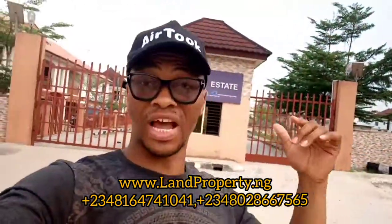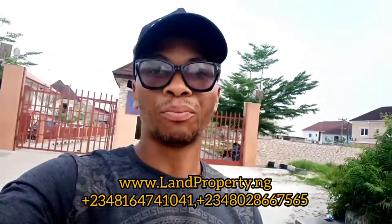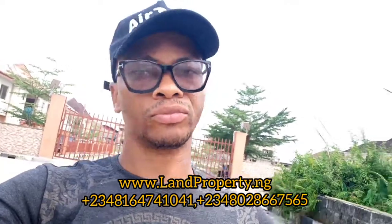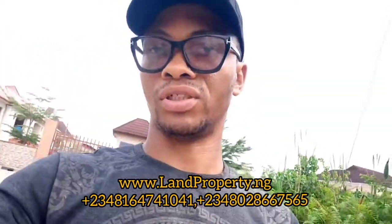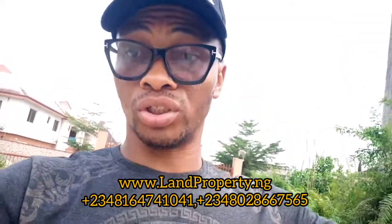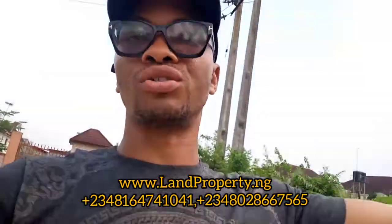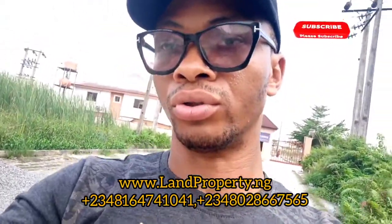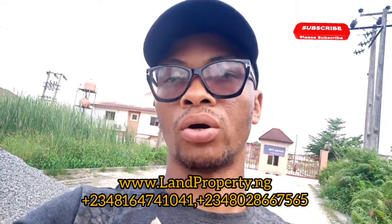Just as you can see behind me, the estate is well secured. And the good part is the proximity to the Lekki Expressway, it is close by, so you don't really need to go far. It's not too inside. You can see the express from here, but from the express, you just move straight, then turn right, then you are at the estate. Amity Estate is a good estate for you to invest in. So I'm expecting your call now.